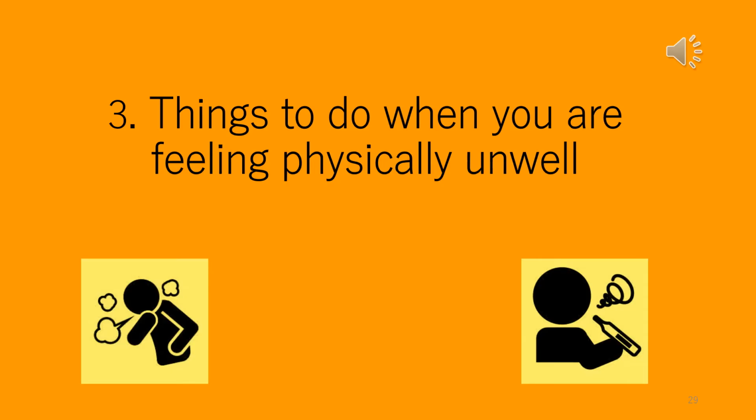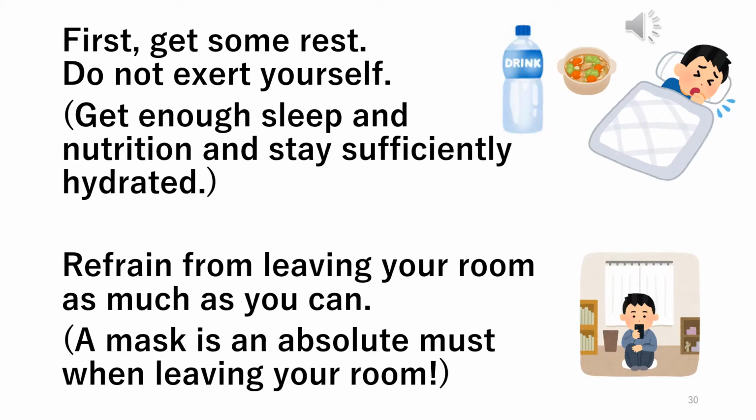Next, we will talk about what you should do when you're feeling ill. When you're not feeling well, do not push yourself. First, you need to rest. Get plenty of sleep and nutrition and drink fluids to prevent dehydration. Stay in your room as much as possible so that you do not pass anything on to anyone else. If you must leave your room, make sure you wear a mask.